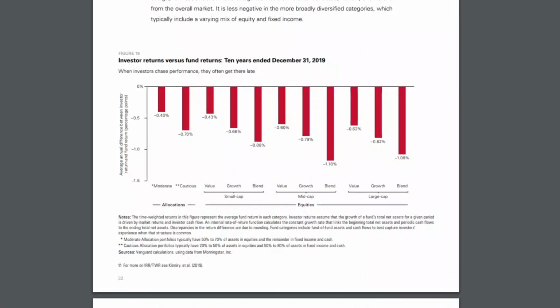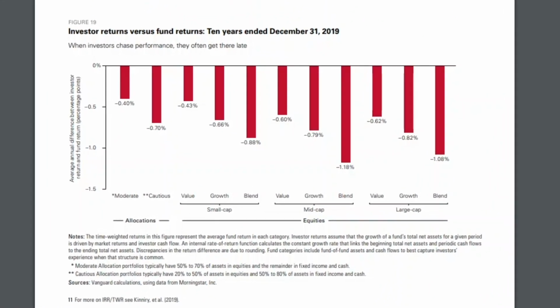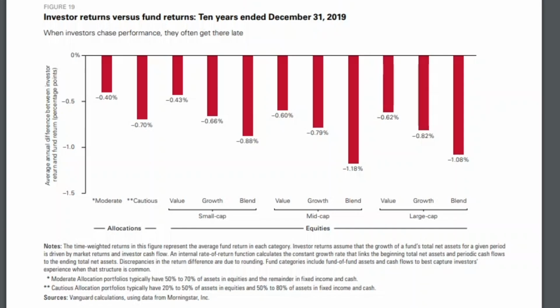We recently showed how chasing after the best fund returns can hurt us as investors. This graph from Vanguard shows that investor returns trail fund returns across the board. My point is that the above average returns that the S&P 500 has produced is not what makes it a good investment. In fact, it could maybe even mean the opposite.